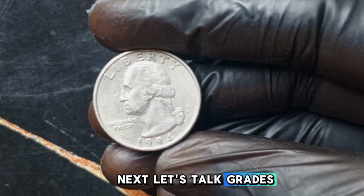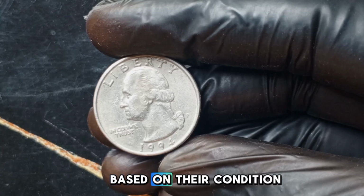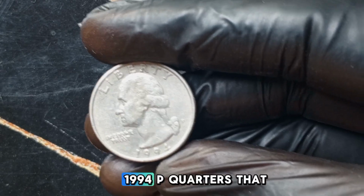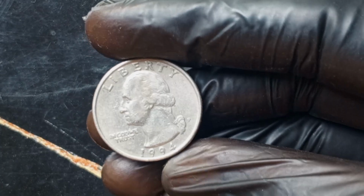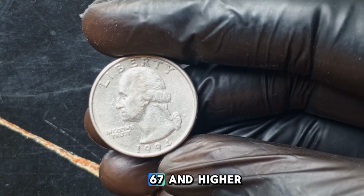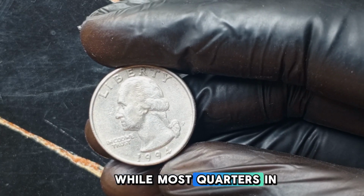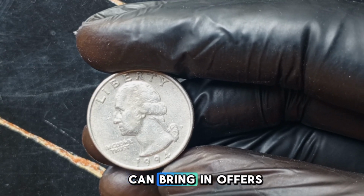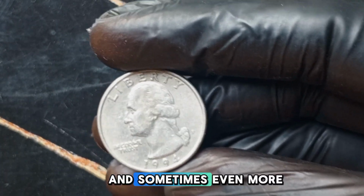Next, let's talk grades. Coins are graded on a scale from 1 to 70 based on their condition, with 70 being a perfect coin. 1994 P quarters that are in pristine, mint state condition, especially grades of MS 67 and higher, can be worth a lot more to collectors. While most quarters in circulation have some wear, finding one with little to no wear can bring in offers of $50 to $100, and sometimes even more.